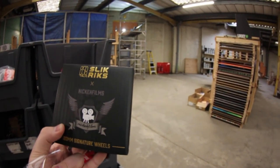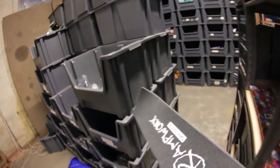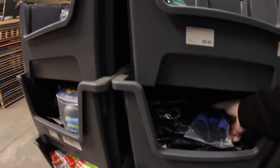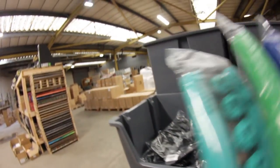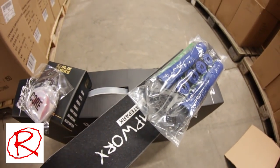Slick Ricks 858 Nikkie Films collab wheels. That my script tape is always a winner. Love this colour. It looks so good. We only have three different colours in 858 grips. Core protection mouth guard. Just a few little additions on top of your order to say thank you for the support.